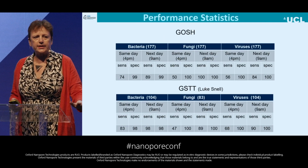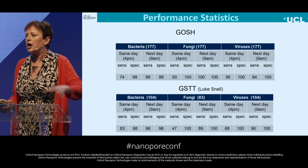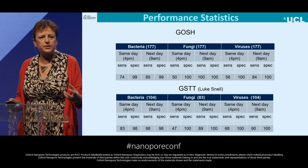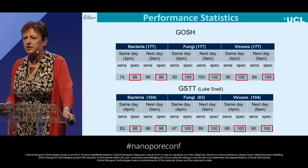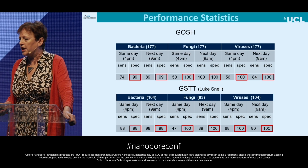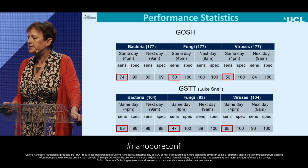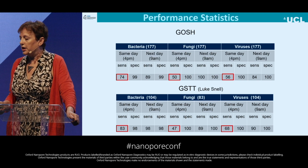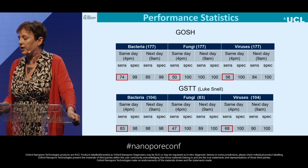So this is a complicated slide. You don't need to focus on the details, but just to show you that this method translated brilliantly from Guy's and St Thomas's, where it had been developed, to us at GOSH. We had very high specificity, very low false positives across the board, just like Guy's and St Thomas's. The sensitivity at the same-day testing was pretty good, about 3/4 of the bacteria and half of the viruses and fungi, just like Guy's and St Thomas's.